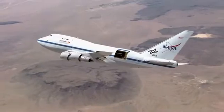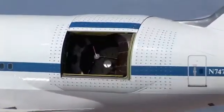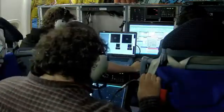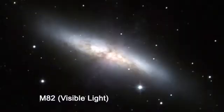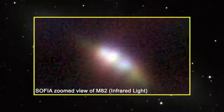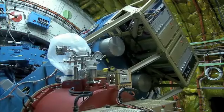SOFIA is a highly modified Boeing 747 SP aircraft fitted with a 100-inch in diameter telescope. Flying above 99% of the atmosphere's water vapor allows SOFIA to collect world-class astronomical data unavailable from anywhere else on Earth that help scientists unlock clues about the history of our universe.